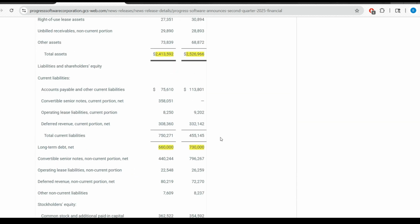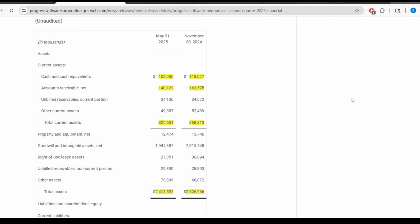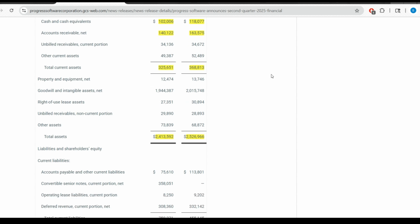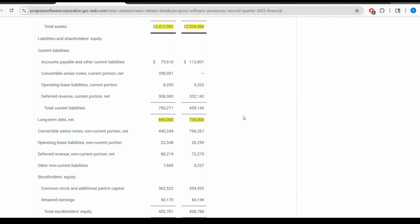We also need to take a look at their balance sheet as well, which had a decline in cash and cash equivalents, down from November 30th, 2024 compared to May 31st, 2025, from $118 million in cash and cash equivalents to $102 million. Total current assets also declined from almost $369 million down to $325.6 million. Total assets declined by about $113 million. So it's interesting to see their total assets decline.